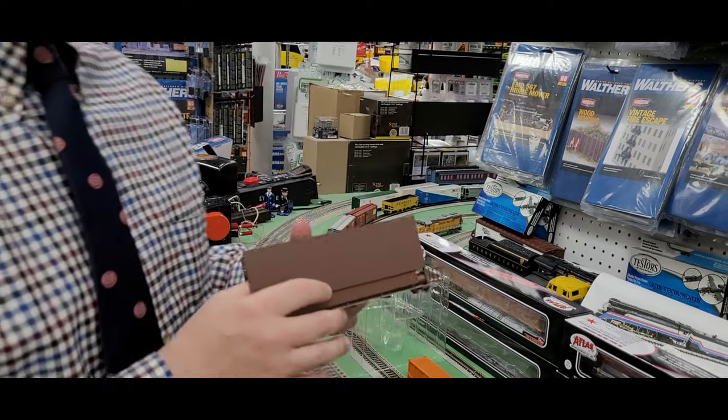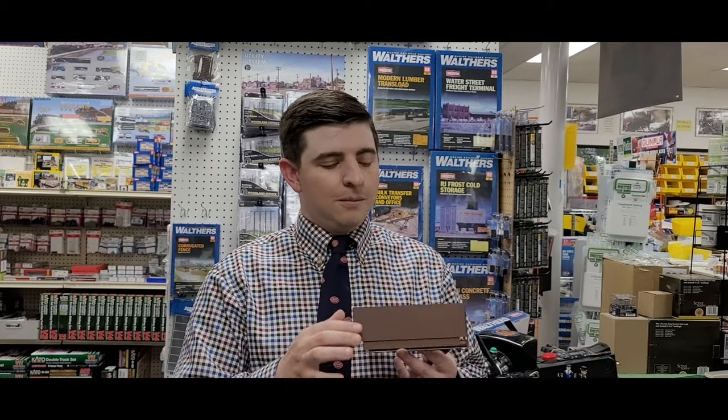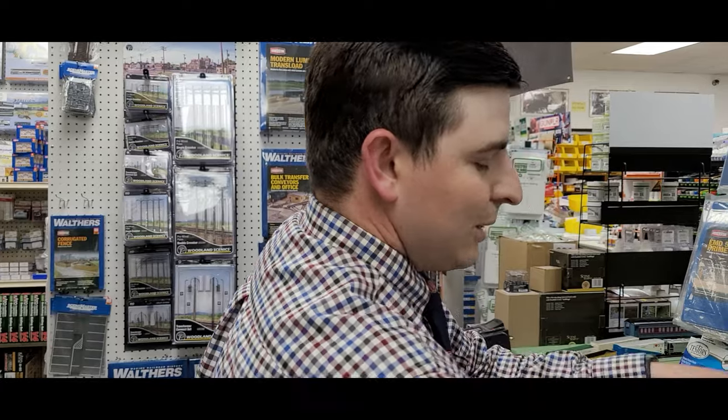Now, one of the neat things that I really like about railroads and model railroads in particular is customization. I love to customize things. I like to put things that are representative of me or my family or friends, and this has the ability to do that. If you wanted to create your own billboards, you could put those on there. Or if you want to go with the stock billboards, well, we got a whole bunch that you can choose from. And I got to read them off right now.